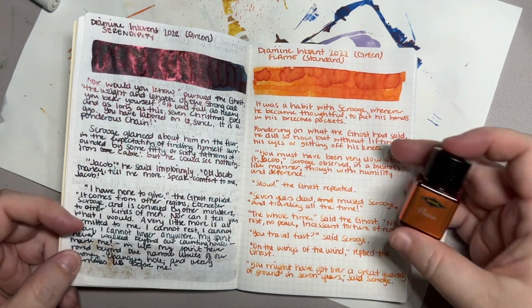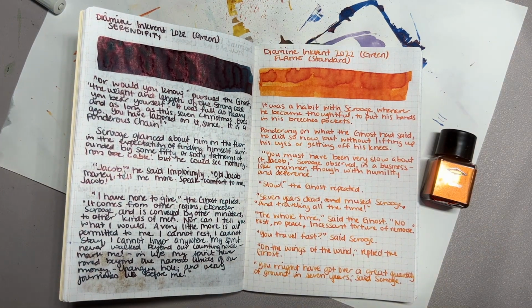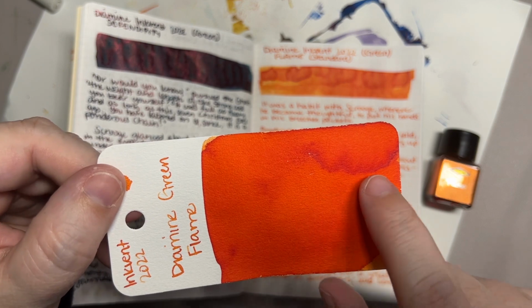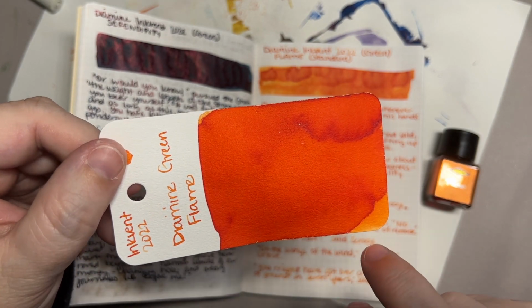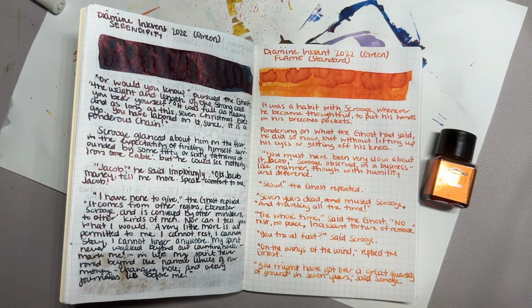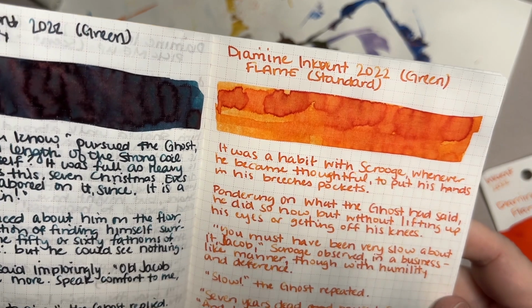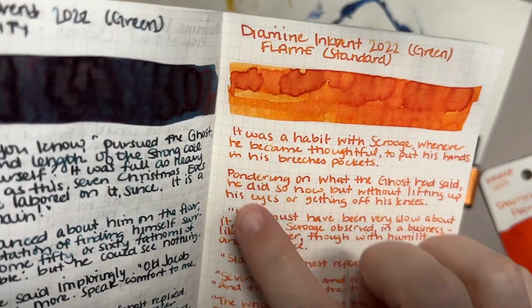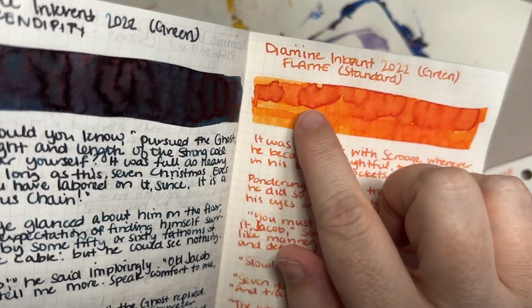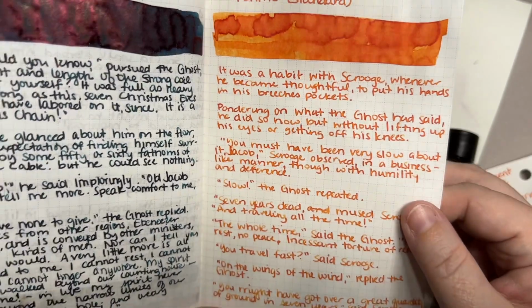There we go. This is a lovely orange ink with some really nice shading. Our swatch card doesn't reflect it. Actually, our swatch card shows that we get a little red haloing here. So I think if you lay the ink down a lot or have it in a pretty wet pen, you might see some haloing. I see a tiny bit in some of these words in the beginning, and you can see it somehow in the swatch here too. Very nice. This is a lovely orange.